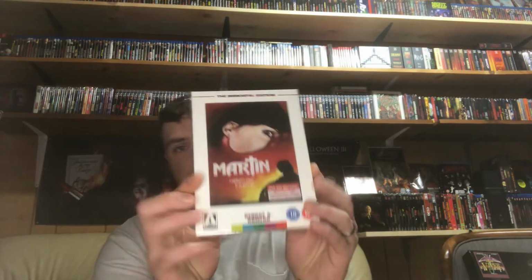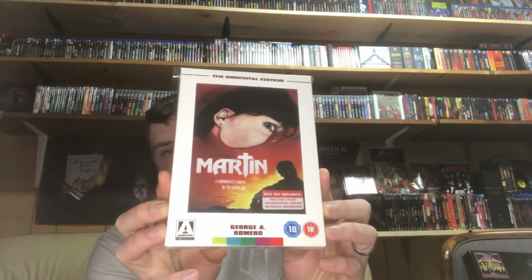Last up, landed this one. I was so happy to get it. I did have to pay some good money for this, unfortunately, but it's one of those titles I can go to the shelf, pull it off, and I'm very happy with what I got and what I paid for it. Guys, that is none other than George A. Romero's Martin.